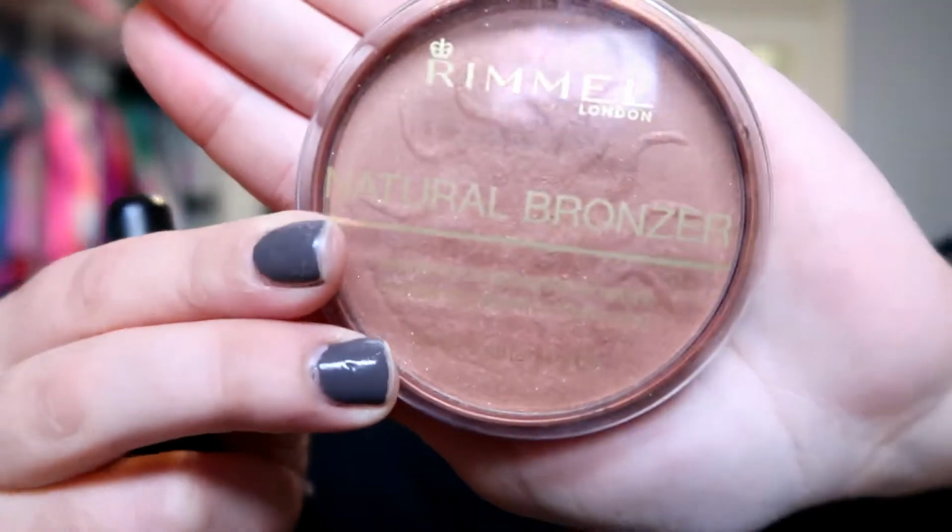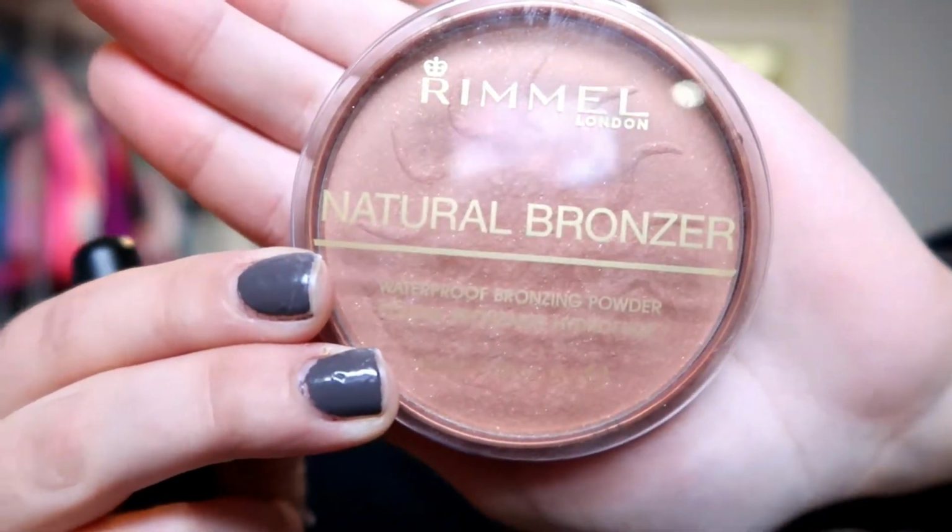And to warm that up, my favorite everyday bronzer that I like to use is the Rimmel Natural Bronzer. I just like to go over top of that and buff that in. Like I said, this looks like a patchy bitch.